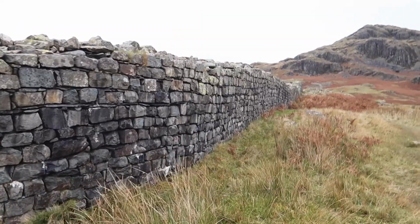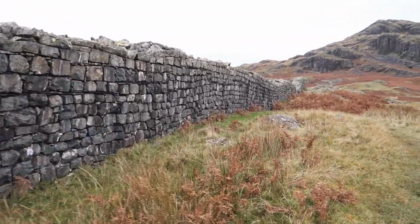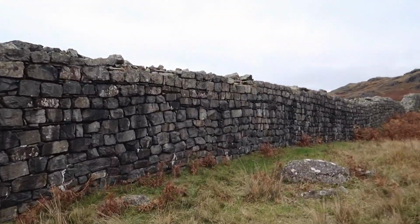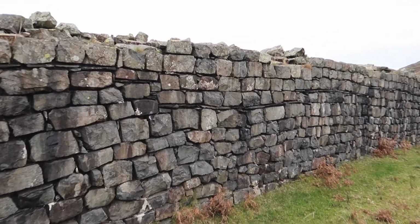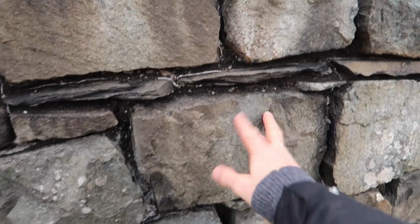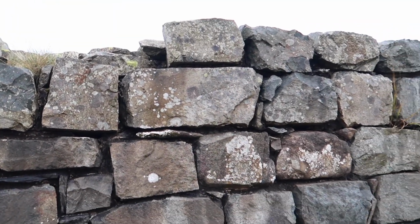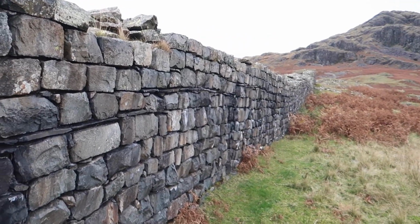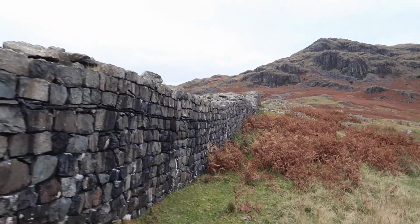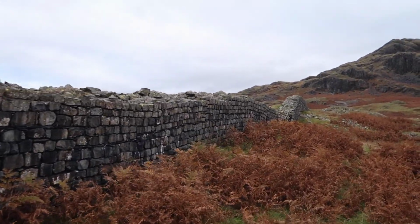Got about 6 foot of the perimeter wall left standing. And what I believe from reading up about it is you've got this slate layer here. See this layer of slate here? Everything below that is Roman. Above it was added later on. Don't know how much later on, but it was added later on. So I'd say about 6 foot left of the wall all the way around.